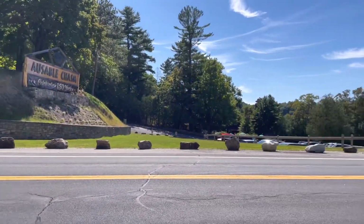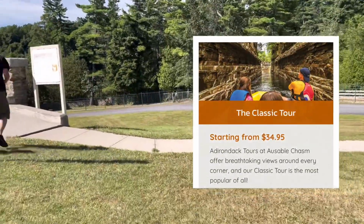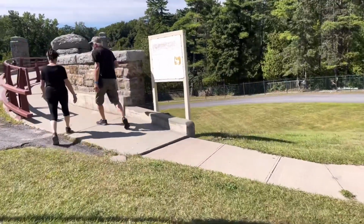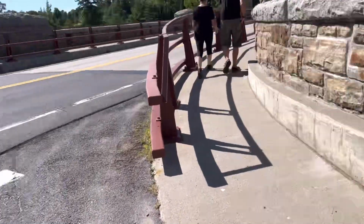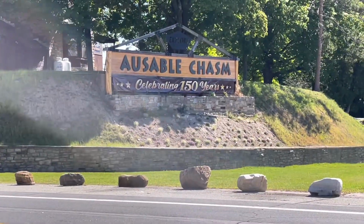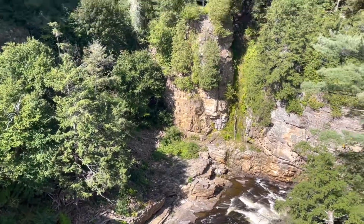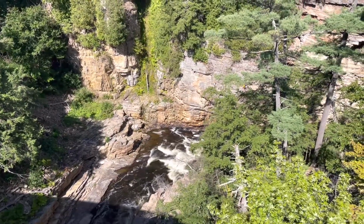We purchased the classic tour. It actually has two parts. First is a hike through a scenic nature trail off the chasm on natural stone walkways and bridges. It has a lot of walking. They said it's 1 mile, but it seems longer, though it's a breathtaking experience. You're doing a nature trail.